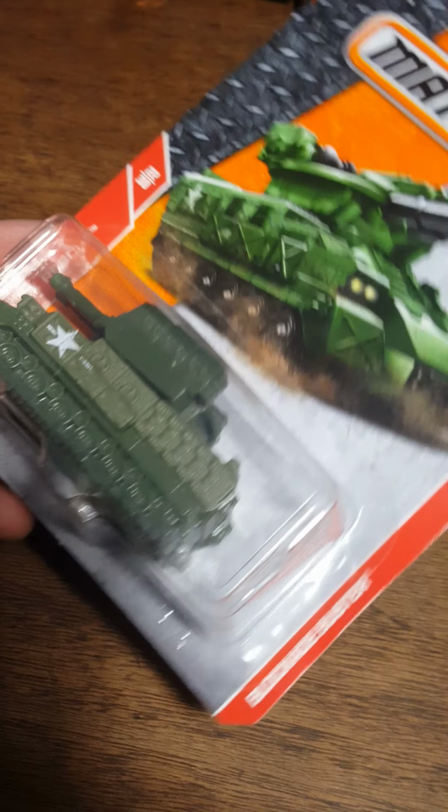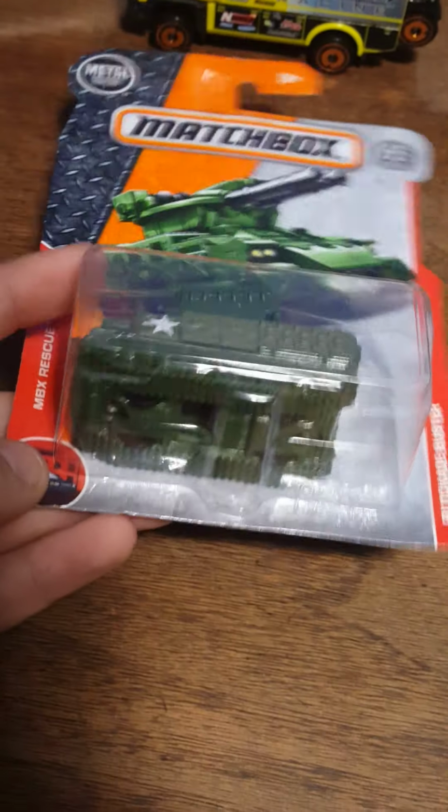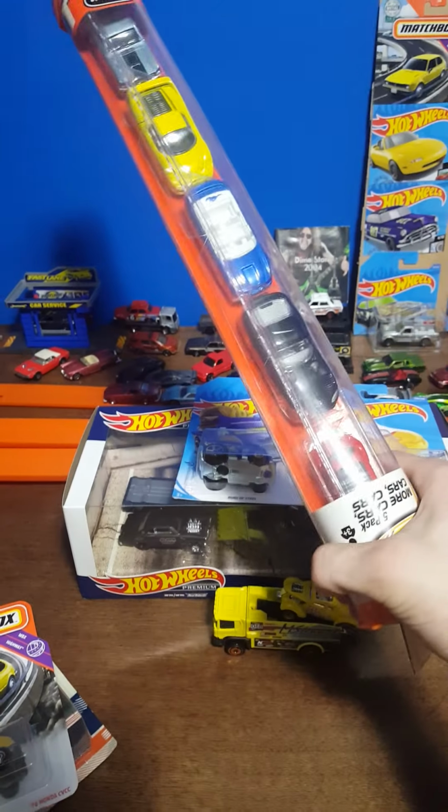This one's very cool here too. Blockade Buster. Only found one. If I would have found two, I definitely would have opened it. But those are some things that I'm very happy that I have in my collection. Just some things that are a little unique. And speaking of unique, check this out.